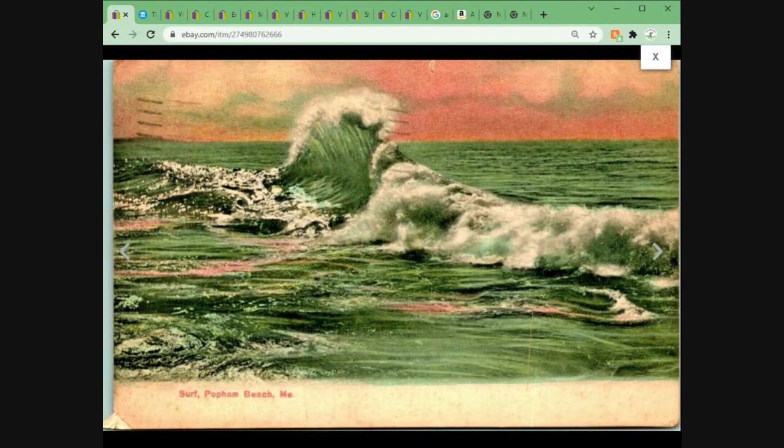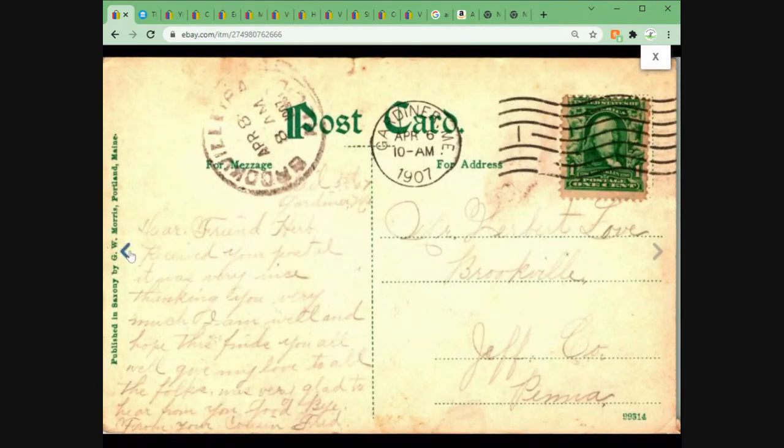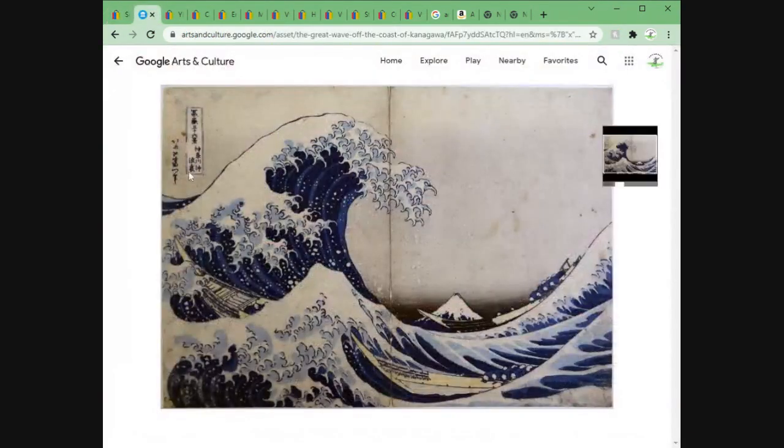And what I really like about this one is it reminds me a lot of a very famous painting by Katsushika Hokusai. The painting is called The Wave. And you may be familiar with it. It's a fairly iconic image. There it is right there.